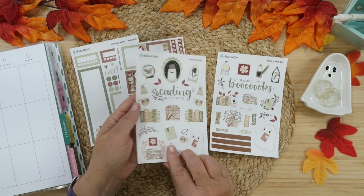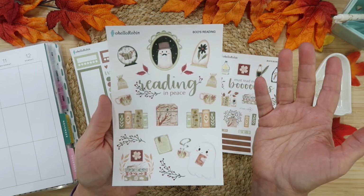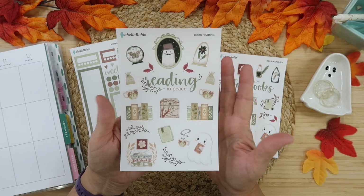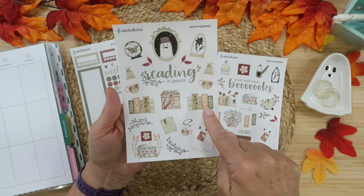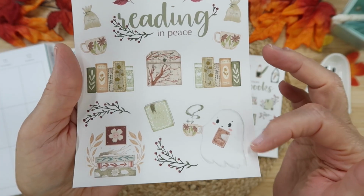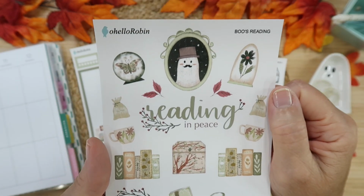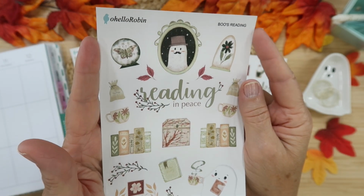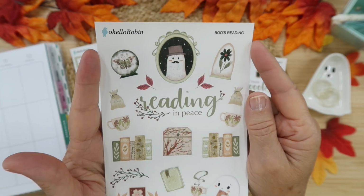Next we have Boo's Reading, and the quote here is "reading in peace." So it's a play on rest in peace, but I really enjoyed this reading in peace because it can fit a lot of things, because don't we all like a little peace when we're reading? For sure. So we have more books here with some more deco pieces. Boo is enjoying a cup of tea here. So we also have some more teacups with some tea bags, and we have a photo. Is that Boo's dad, grandfather, partner? I don't know. But he's adorable. Look at him.